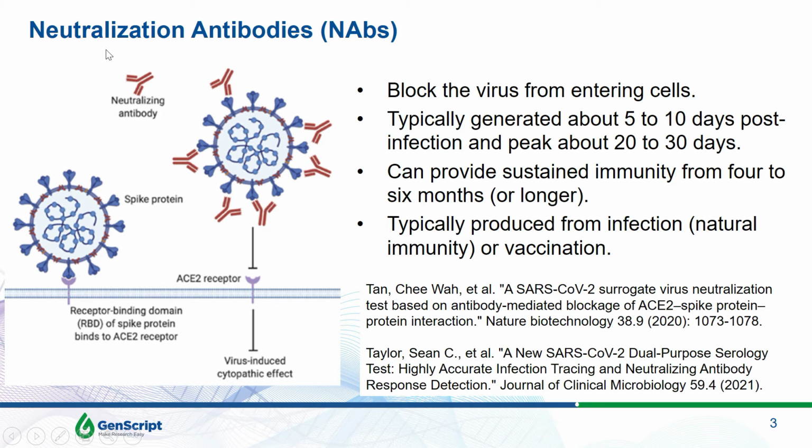So within the antibodies that are elicited for infection are antibodies that are termed neutralizing antibodies. I'm going to call them NABs. And these neutralizing antibodies very specifically bind to the virus in such a way that they block the virus from binding to the host cell ACE2 receptor. So this is the mechanism of action of the virus. It binds very strongly to the ACE2 receptor of cells, and that permits the virus then to inject its viral RNA into the cell to replicate itself. And that's what propagates infection.